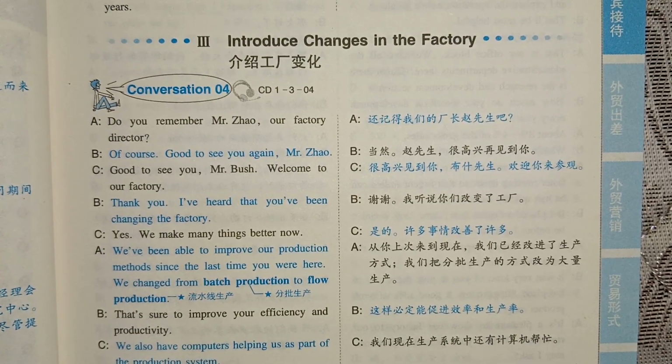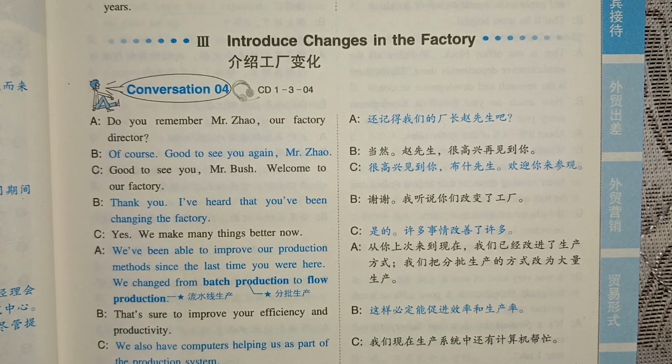Introduce changes in the factory. Conversation 4. Do you remember Mr. Zhao, our factory director? Of course. Good to see you again, Mr. Zhao. Good to see you, Mr. Bush. Welcome to our factory.